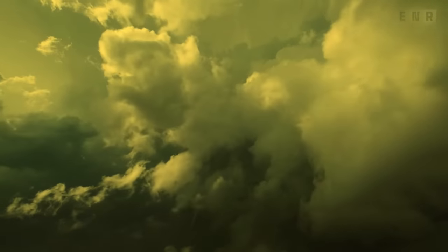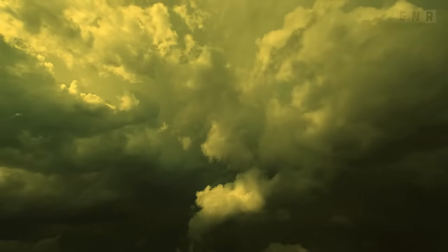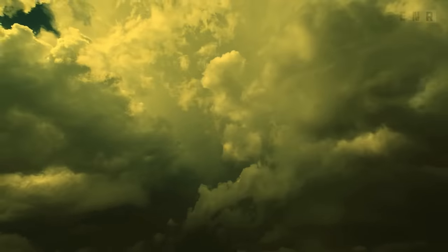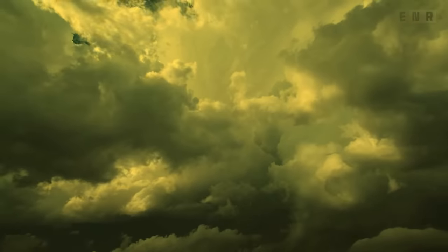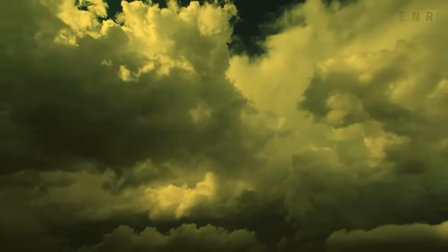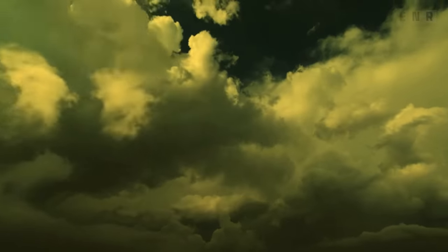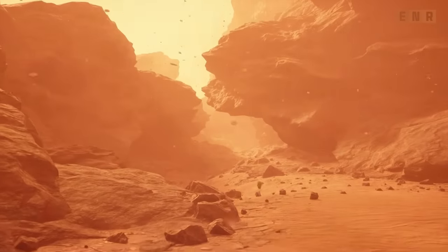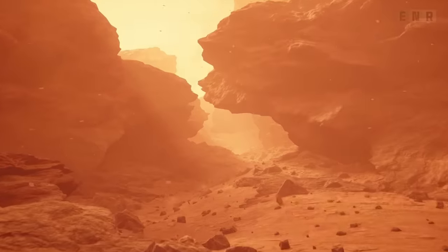The winds in Venus's upper atmosphere are incredibly fast, reaching speeds up to 450 miles per hour, much faster than the strongest hurricane winds on Earth. These winds move in a phenomenon known as superrotation, where the atmosphere rotates much faster than the planet's surface. Near the surface, however, winds are much slower, typically less than a few miles per hour.